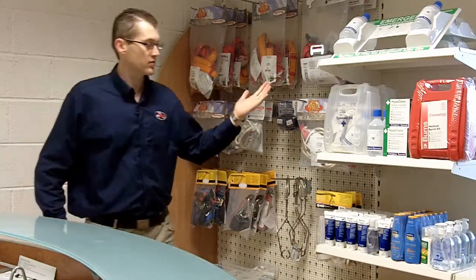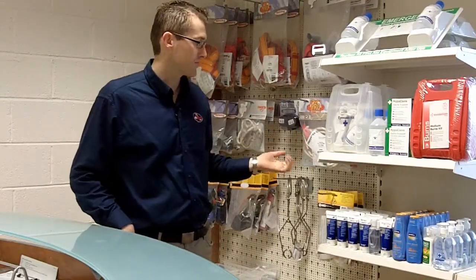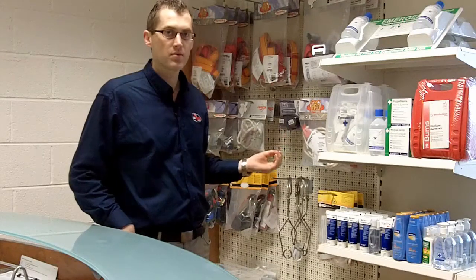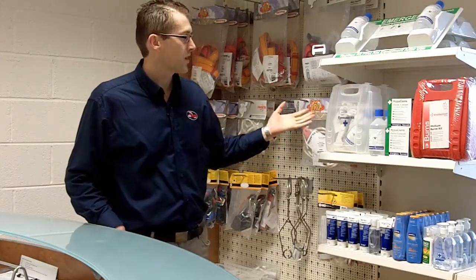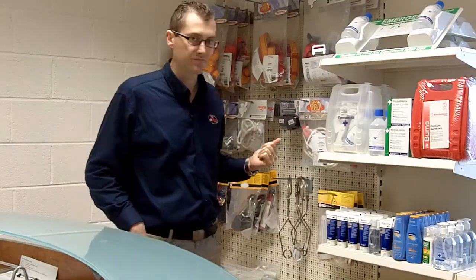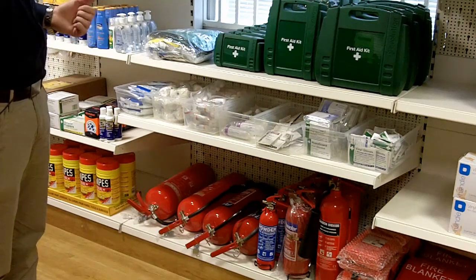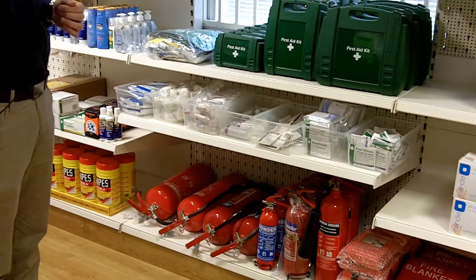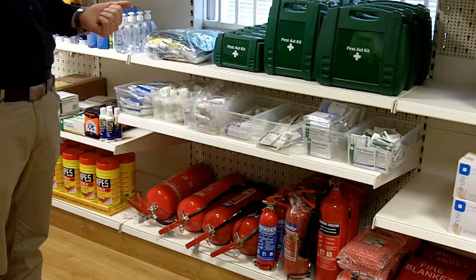Here is just some items that we have in skincare and eye care. We'd have different barrier creams, skin creams, repair creams, things like that. Eye wash stations, eye wash bottles, burn care items, things like that. This is just an example of some of our selection of first aid and fire safety equipment. We have a much wider selection out in the stock room, but let's say we stock all the different items that you need to put in your regular first aid kit.